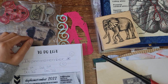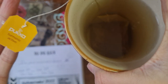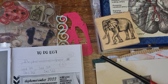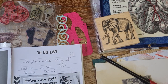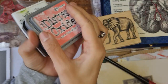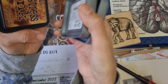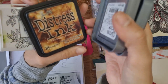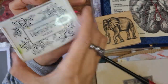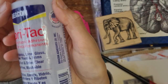I've also got herbal tea here. We've got the Pukka Turmeric Active, and that is, where's the packet? No, I don't know where it's gone. But I've also got some Distress Oxide. So we've got Worn Lipstick, Black Soot, Vintage Photo, and we've got VersaFine Onyx Black, which we'll be using as well.